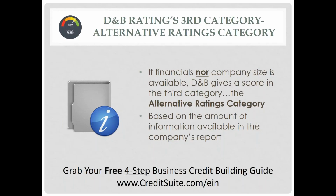This is exactly why I was saying that a lot of people think that just because you build business credit, you're going to be able to immediately get a loan. That's not the case, because if you're in a high-risk category with your rating where they say, look, man, we don't even know who this guy is. We don't have payment experiences, nor do we have any financial data on him.